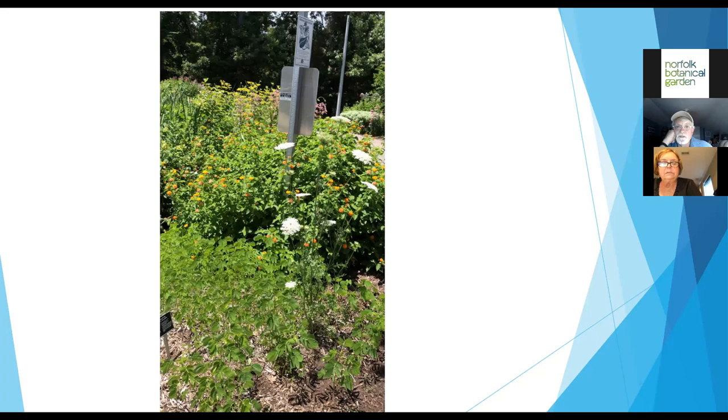Those flower heads, when they're closed, are full of seeds. You don't have to dig up the plant, just wait for it to go to seed and cut off some of those seed heads and try it out in some pots or a little area of your yard. But be careful, because that's how they do multiply. So Queen Anne's lace can take over.